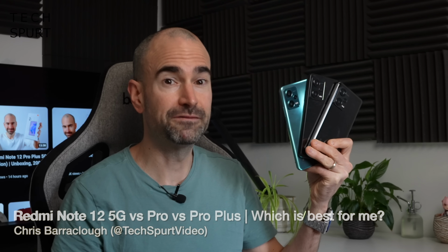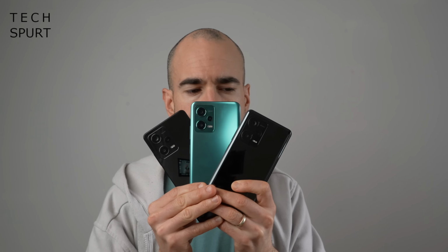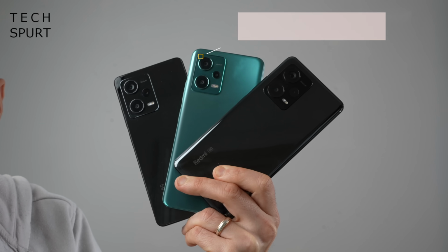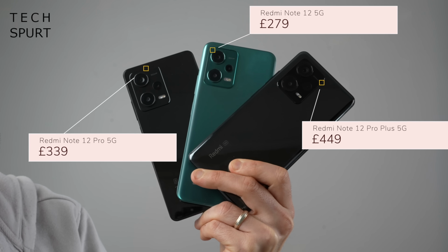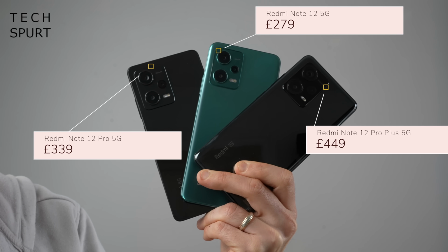The Redmi Note 12 5G, the Redmi Note 12 Pro 5G, and the Redmi Note 12 Pro Plus 5G. The more Pro they get, the more expensive they get. The Redmi Note 12 5G is 279 quid versus its 339 and 449 pound siblings. So are they any good? What's the difference between them all, and which one might be best for you? Well, let's check it out.